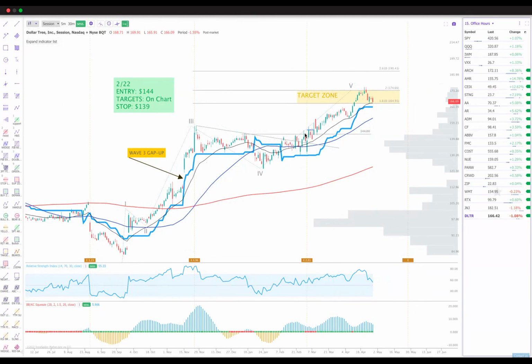And so we got the break of 144. I had my target zone right here. And where are we reversing from? Pretty much dead on, hit that 174.66 target.